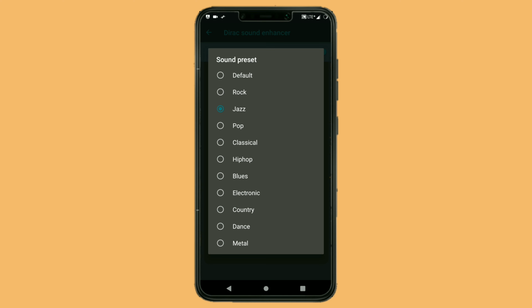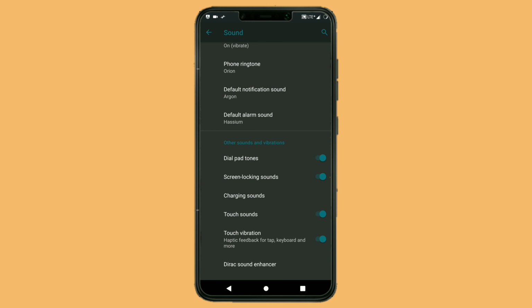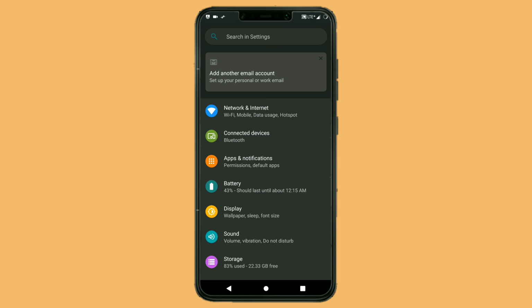So if you have any particular sound preset in mind that you want to set, then you can choose that in here. Alright, so that is the first major feature addition.